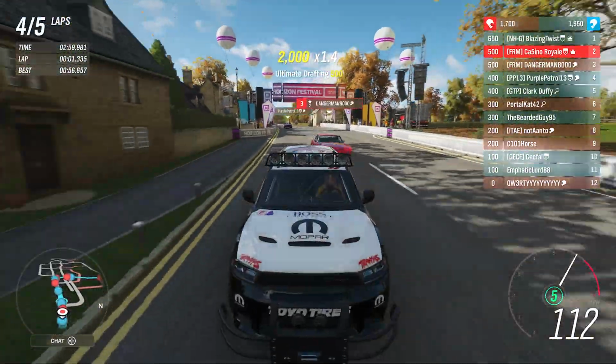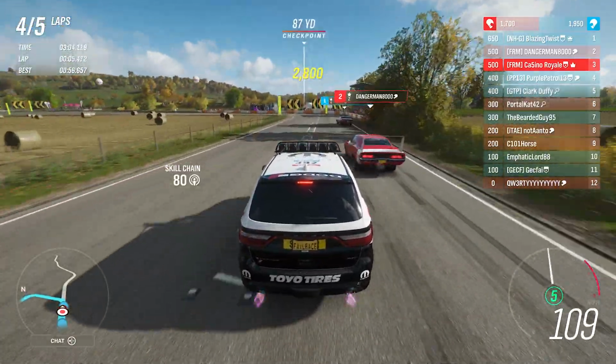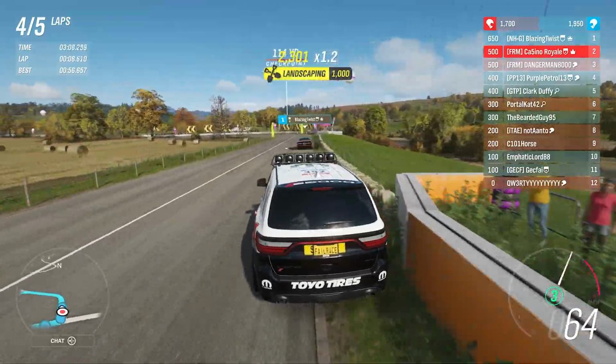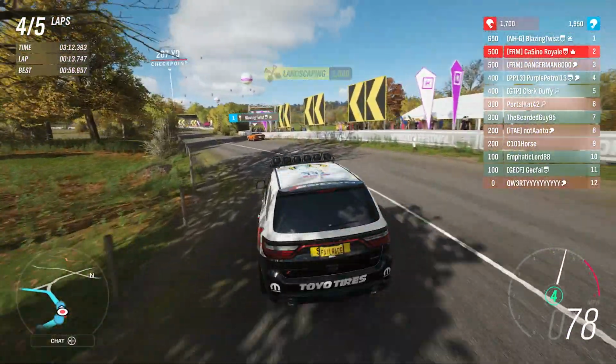Now we might find ourselves in a little bit of trouble here, because Danger Man's going to come soaring past, and they're going to be in the way for turn 1, because I want to do that, and I can carry that sort of speed in the Durango. Now we're going to slow Danger Man a little bit, because there's no point in Danger Man going to the inside there.